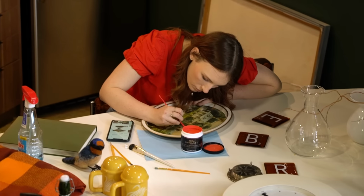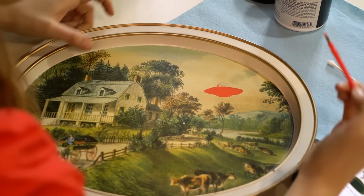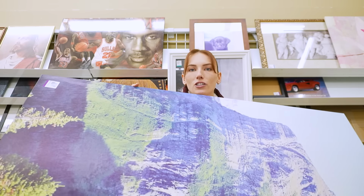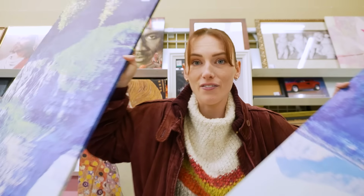And once you find a piece at the thrift store, you can either keep it as it is, you can alter it a little bit to fit your style or be a little bit more customized to your liking. If you find art like this that's a print and not a painting, you can just actually paint this white and use this as a canvas. This is way cheaper than going to the craft store and buying a canvas of this size.